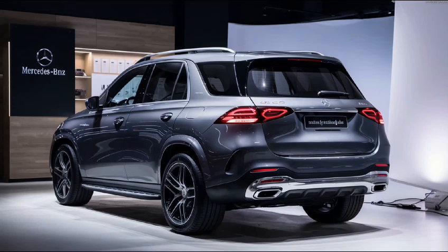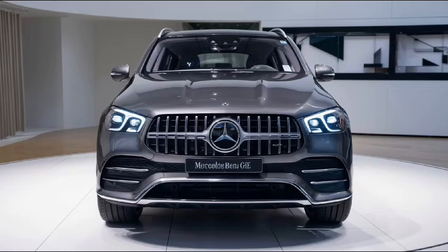Buyers can opt for extended maintenance plans that cover regular servicing, ensuring long-term reliability and peace of mind. The brand's reputation for quality and durability makes the GLE a solid investment in the luxury SUV segment. Driving the 2025 GLE is a refined experience, with smooth power delivery, responsive handling, and a quiet cabin that isolates road noise effectively. Whether navigating city streets or cruising on the highway, the GLE maintains a composed and confident demeanor.